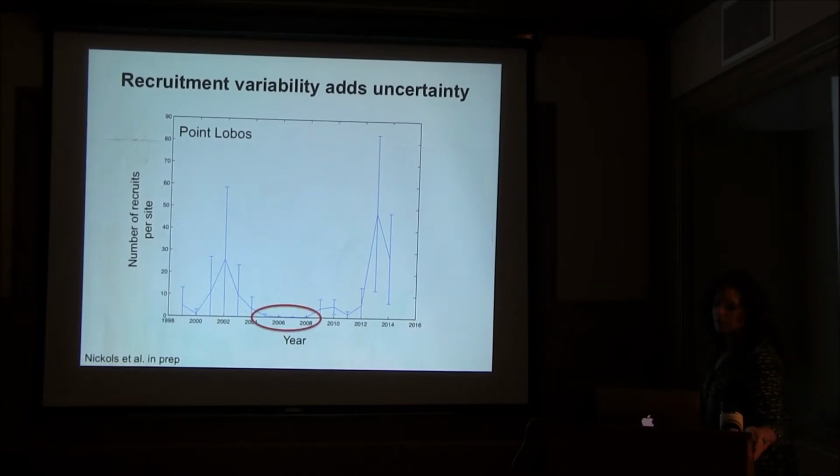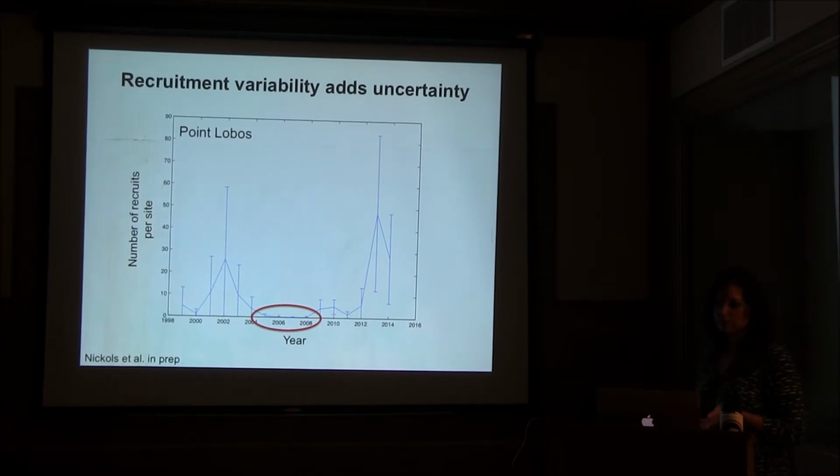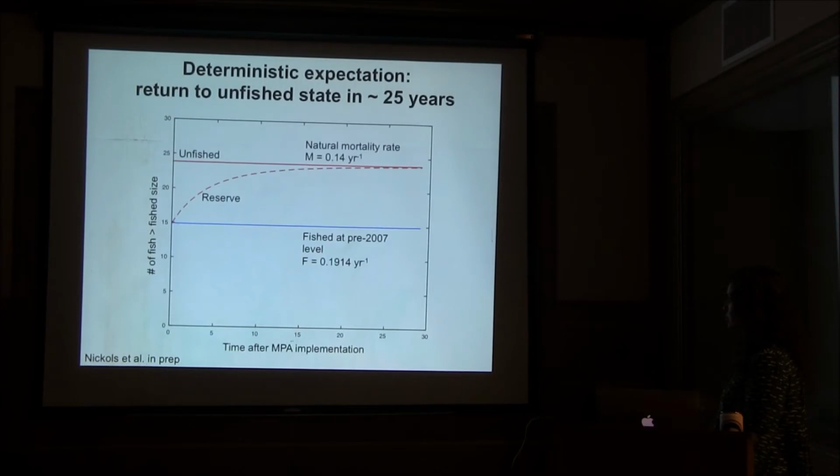So some of you in the room may remember back in about 2005, 2006, that there were just crazy ocean conditions. There were a lot of seabirds dying. Things were not good in the California Current, and that corresponded to a time of really low recruitment for these rockfish. And so it's important to think about that when we're looking at responses of species: they don't have constant recruitment. A lot of times the number of young coming into a population is really variable and is often related to ocean conditions.